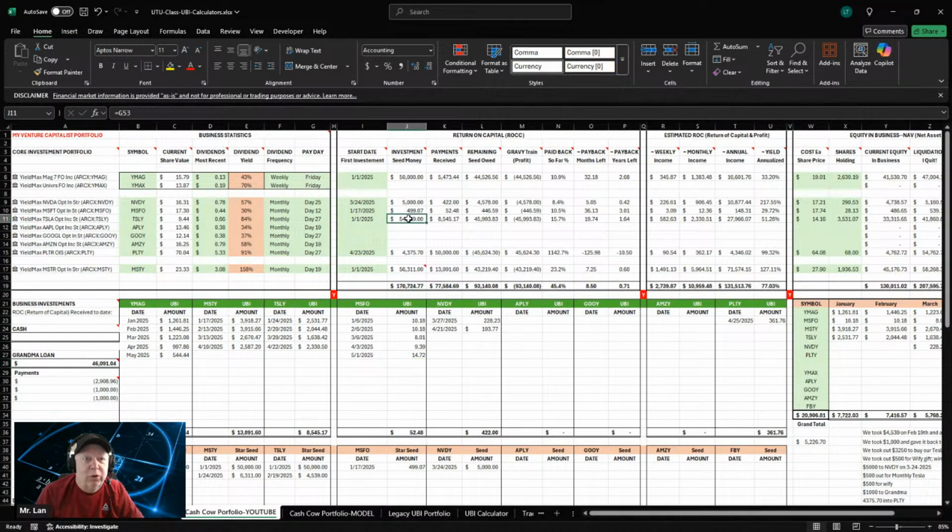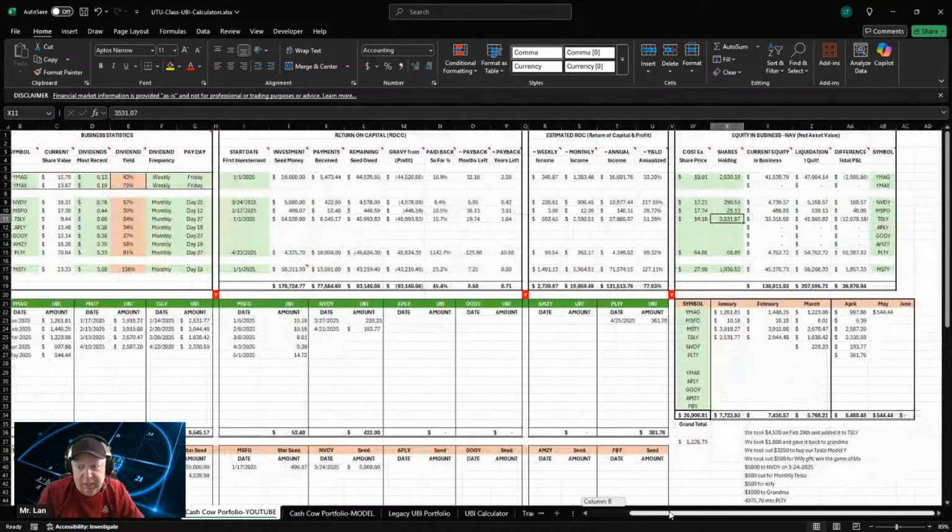Now this one we got $54. Let's go look at Tesla. How many shares do we have? 3,531 shares. Let's write that down so I don't have to keep going back and forth. 3,531.07. Oh, the problem is we might not be getting paid yet. So day 27. We don't get paid on Tesla till day 27. Wait, we've got to put Microsoft over here in the list.